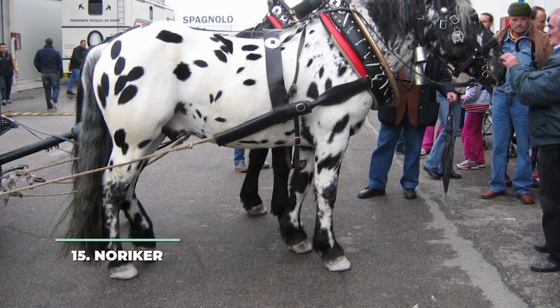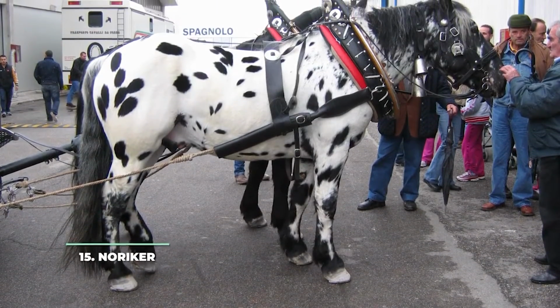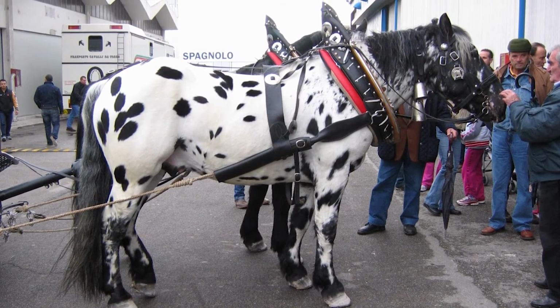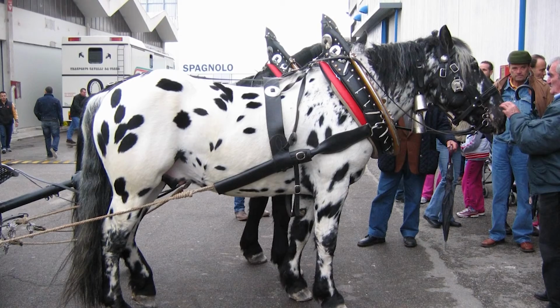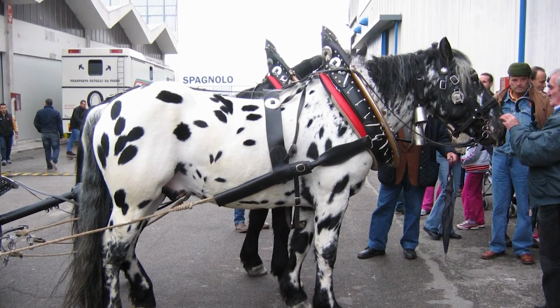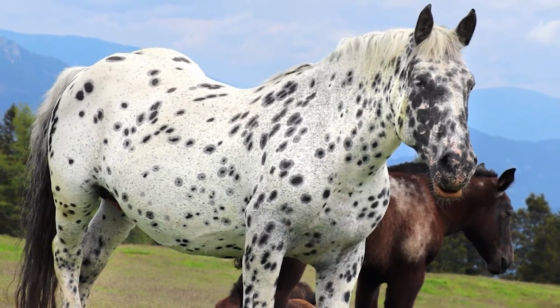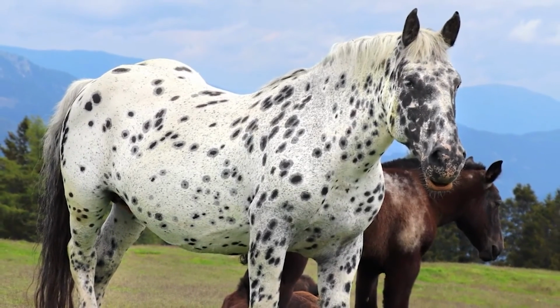Number 15, the Noriker. The Noriker horse breed used to be known as the Pinzgauer back in the day, and it was by far one of the most popular draft horse breeds in Austria. It was the top choice for anything agriculture related, with it pretty much becoming a staple of the country's identity between the First and Second World Wars.